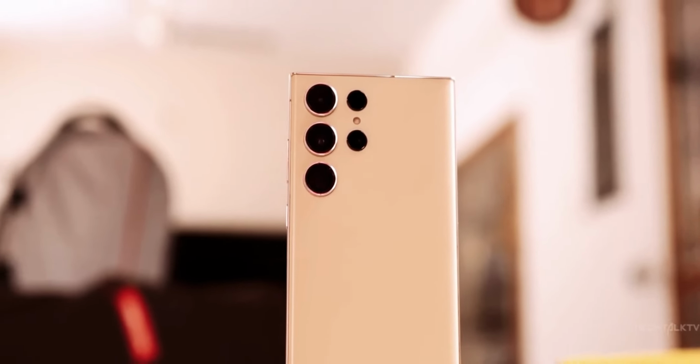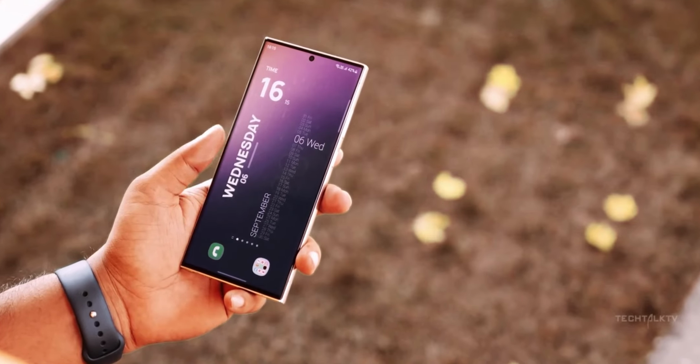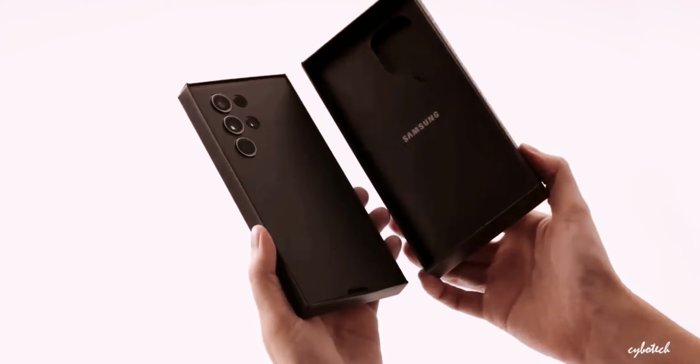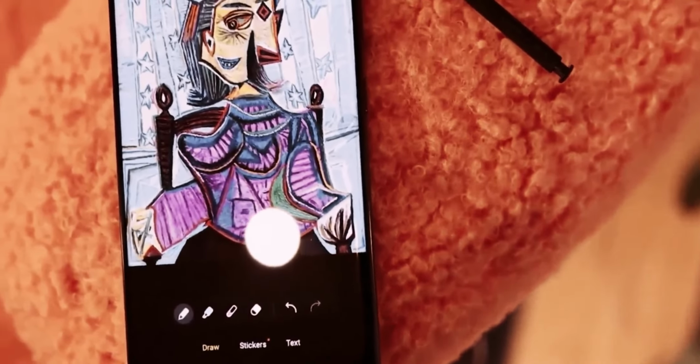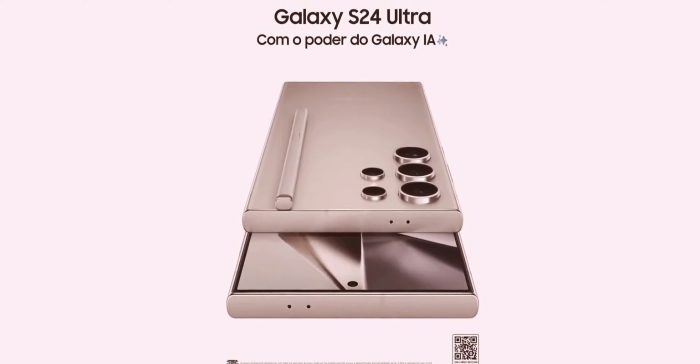Embark on a journey beyond the ordinary. Samsung's Galaxy S24 is not just a smartphone, it's a revolution. Experience the thrill of cutting-edge technology and step into a new era of innovation. Don't just watch the future unfold, be a part of it. Stay tuned and let's explore the extraordinary together.